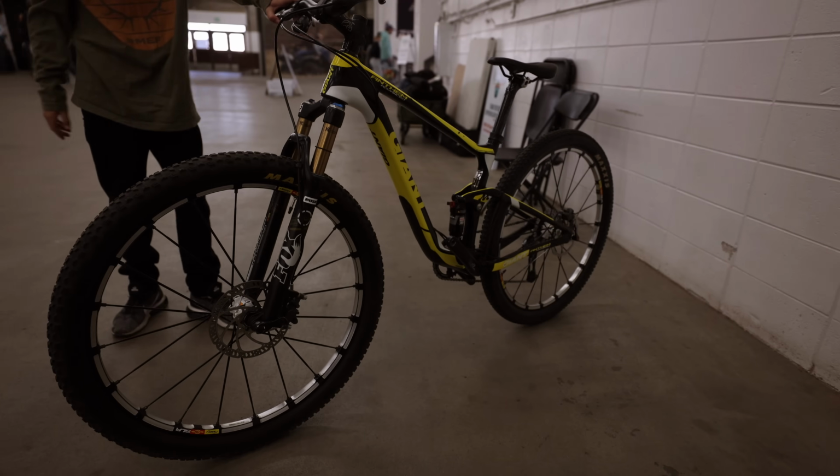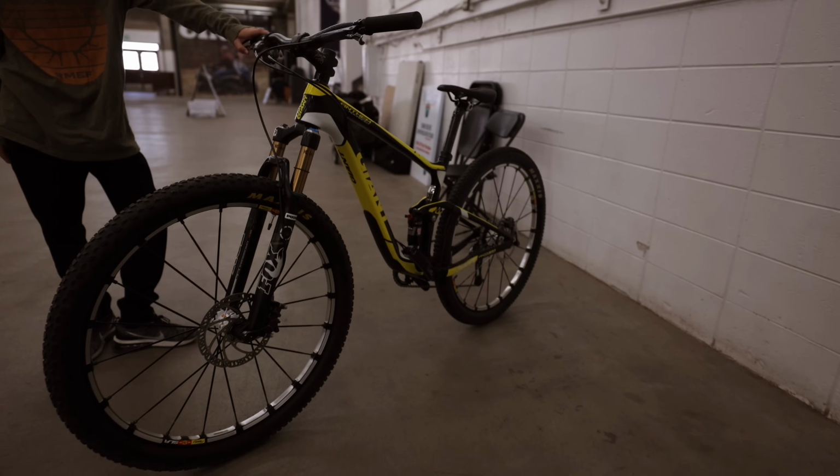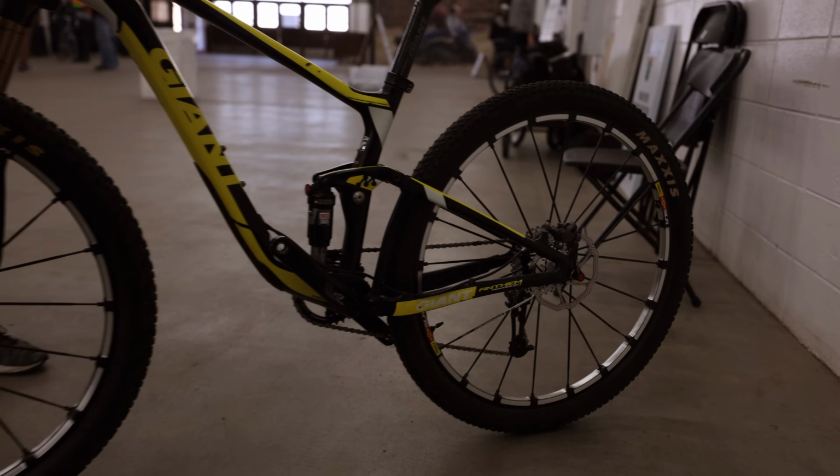Check out this giant Anthem. I think this is a 2013. This was this kid's first full suspension bike for $700. He was so excited and I was excited for him.